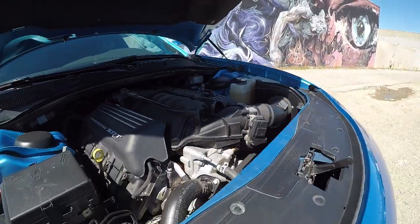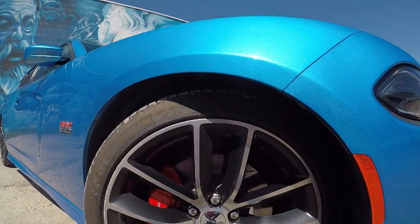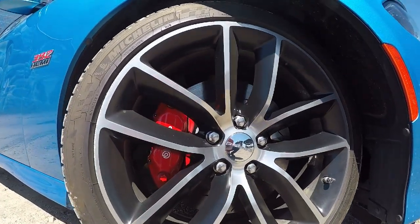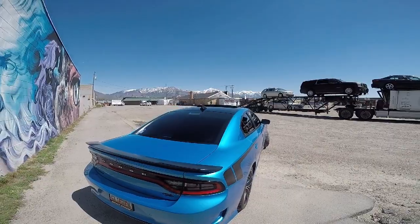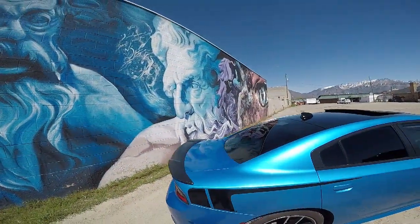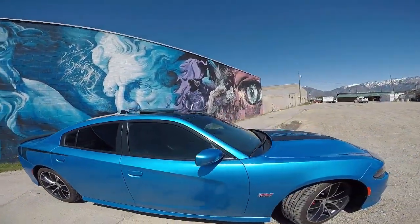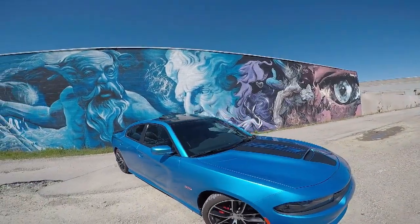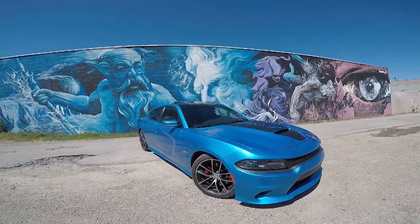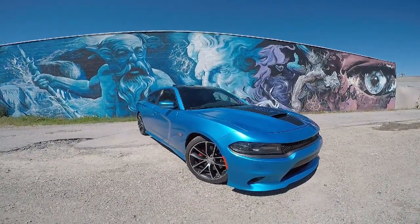To go ahead and stop all that power, the car does come stock with Brembo brakes. So two piston Brembos in the rear, but the big ones are up in the front. Four piston Brembos in the front with cross ventilated brakes. The front brakes are actually pretty big. They are 15.4 inches in the front. As far as the rears, I don't quite know. I'll be honest with you, I'm not going to make up a figure there if I don't know it. But still, nonetheless, Brembos all the way around, car stops on a dime.